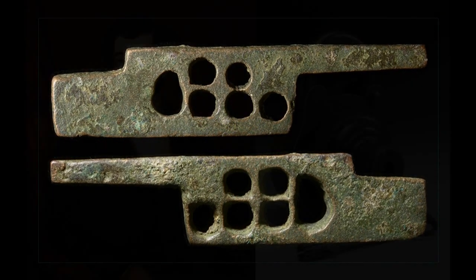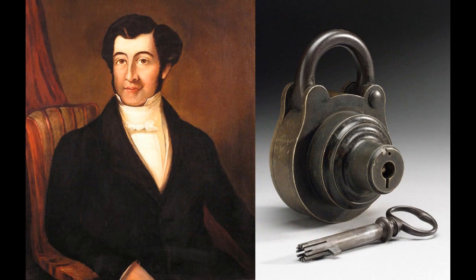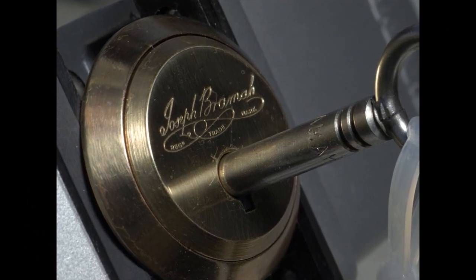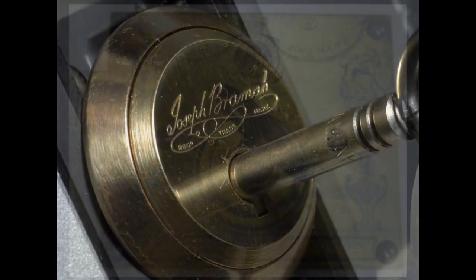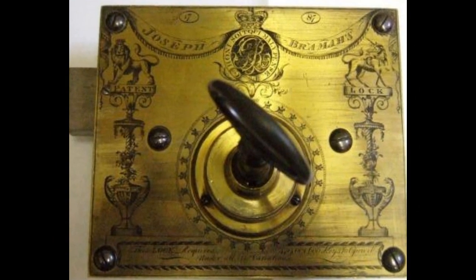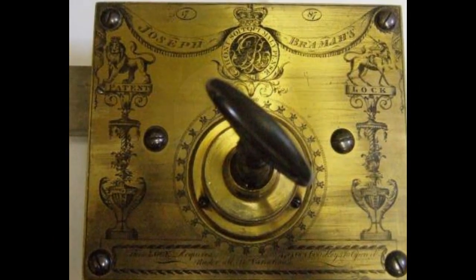Some of the first metal locks were produced during Roman times, which had specifically designed metal keys required to open the locks. In 1784, Joseph Bramah patented what he called a high security lock that is still manufactured and sold in London today. The design remains virtually unchanged.